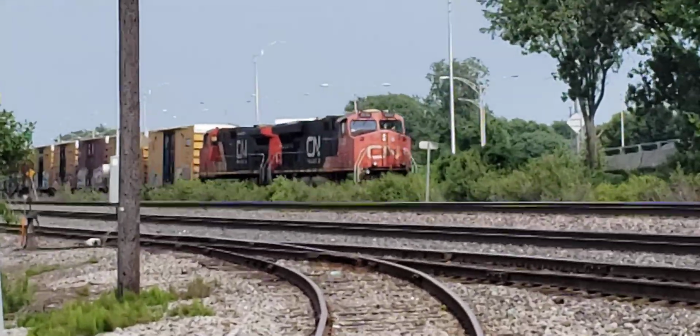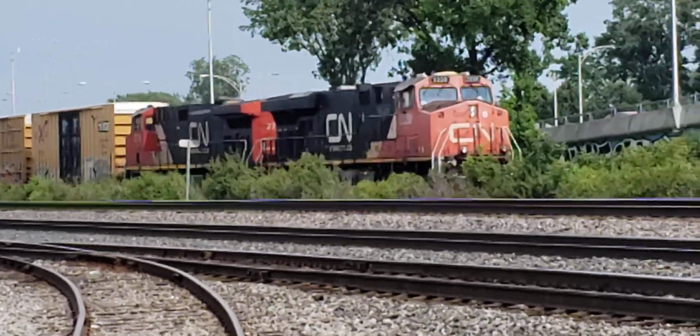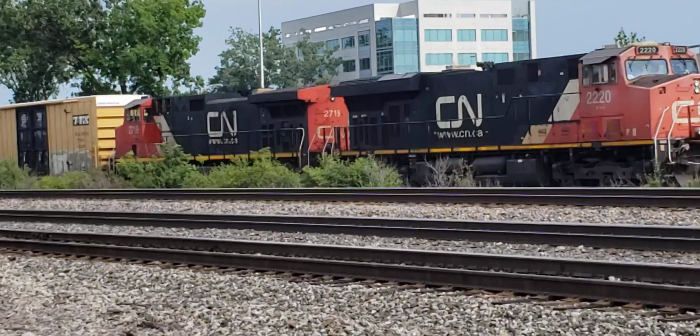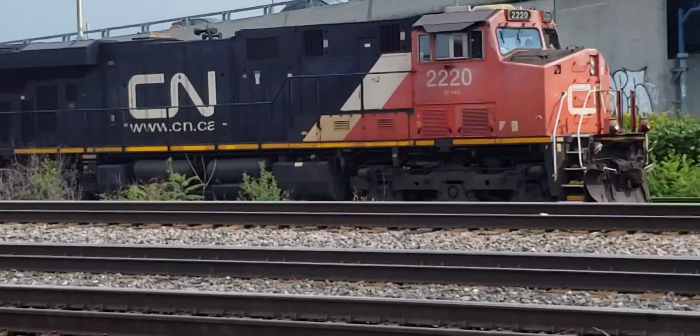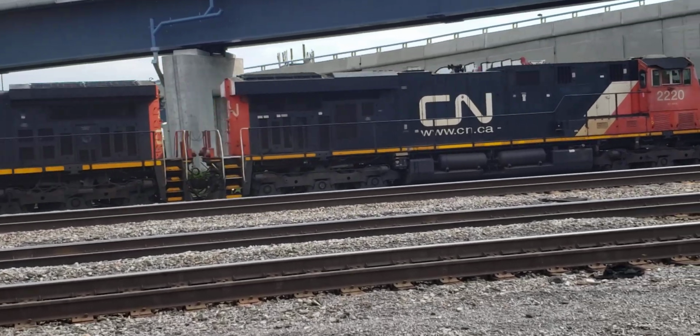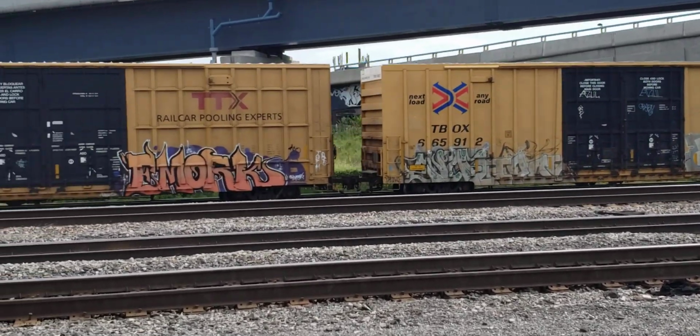Cool trains in Montreal, and I got a CN freight. This time heading westbound here at Dorval. Here it goes underneath, well, not underneath, but lower than the CP tracks. But now they've cleared some of the brush, so you can actually see that.